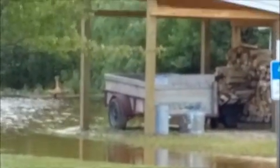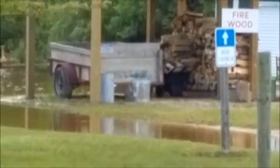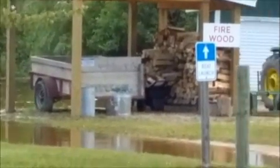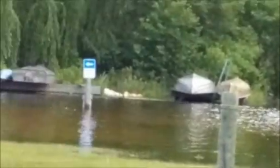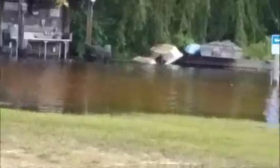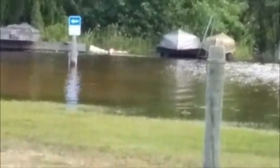And then you can see over here, if I can walk out of the water, it's up around the woodshed where you can get wood. And in the back there, it's right up to the office. So there's the fish station over there you have to wade to get to. So it's interesting.